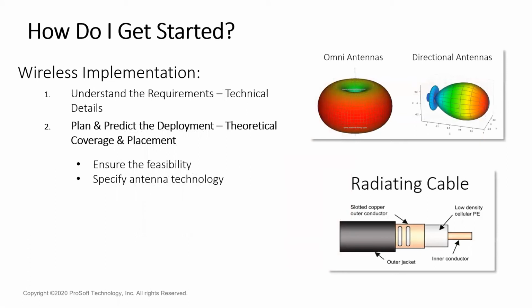After understanding the technical details, we can start to plan and predict the deployment and look at the theoretical coverage and the placement of the radios, similar to that bird's eye view of the distribution center that we just looked at. Looking at everything we know, are MIMO omnidirectional antennas appropriate or directional antennas preferred? Do we need radiating cable? We at ProSoft can help define all of this with you.